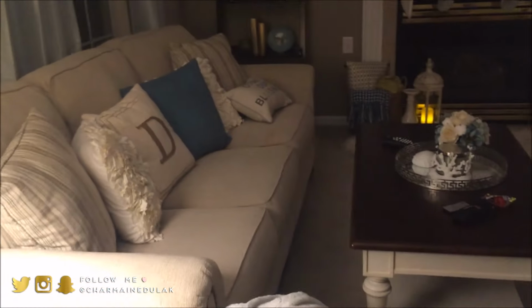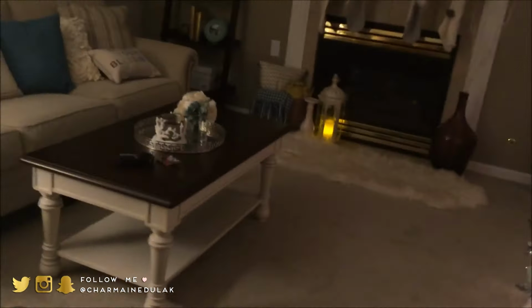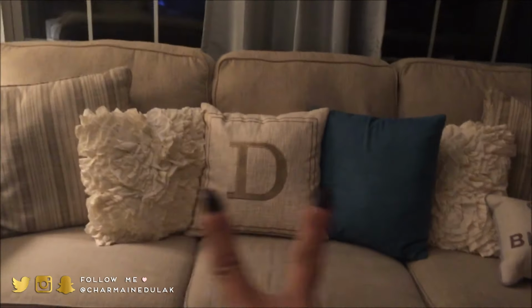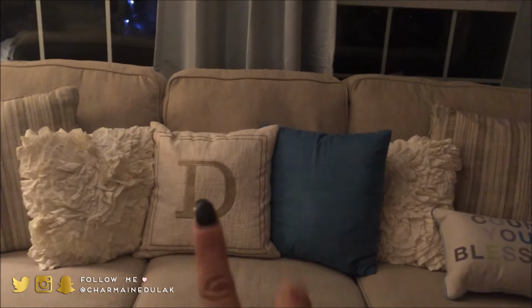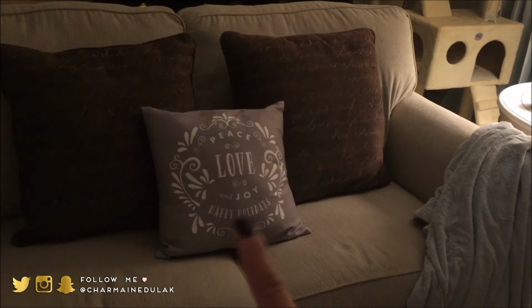And then where they have some pillows, which I'm doing a blog post on tomorrow. So that's what that looks like. These four are from, what's that from? Target. And that one's from Walmart. It's really cute. Then I have this pillow from last year. I love that one.